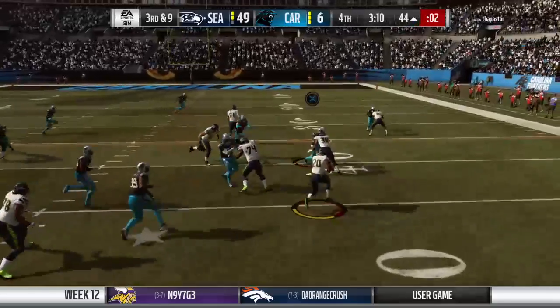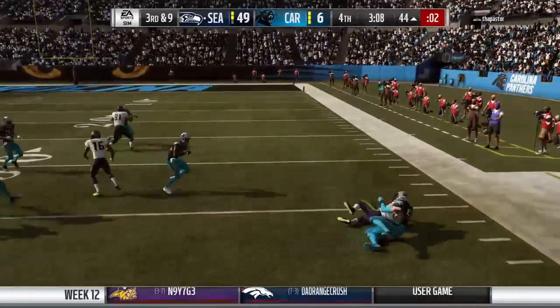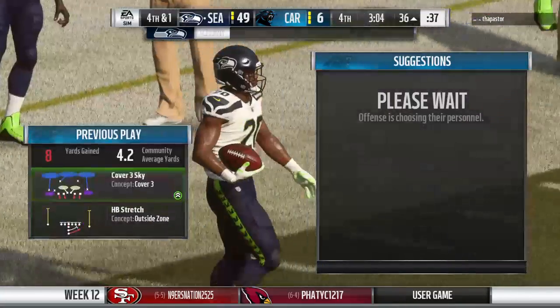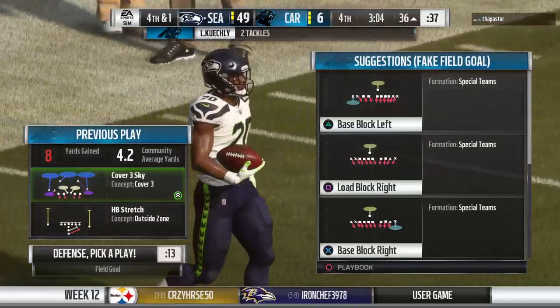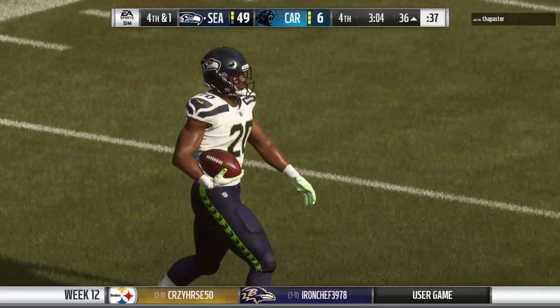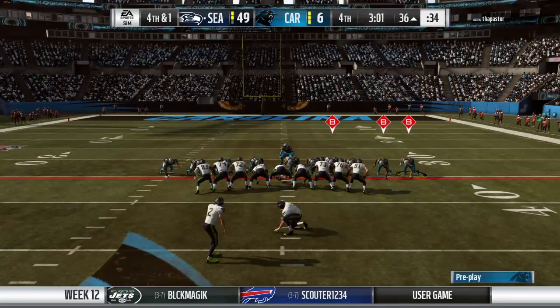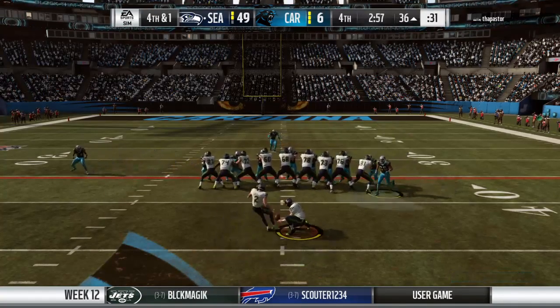A handoff to Penny. And here he'll be brought down a little shy of the 35 at the 36. He needed 9, he got 8. And that's going to leave him with a 4th and 1 on their side of the field. So out comes the field goal team now for the 2nd time here today. From the right hash, this from 53.